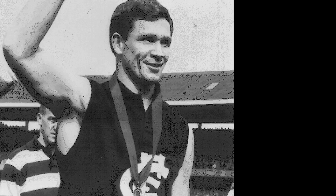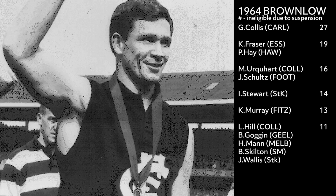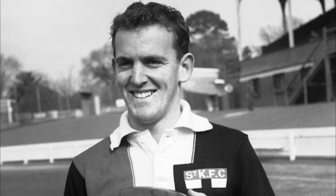1964, Gordon Collis, Carlton. In 1963, Collis went to his optometrist complaining of blurred vision. He got contact lenses and immediately won the Brownlow from centre half back, remaining the last defender to do so. He got 27 votes, 22 more than any other season he played. The 60s were so strange.